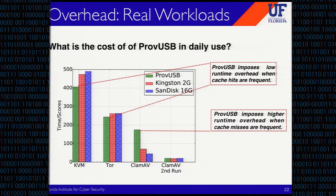So to determine that, we ran a series of more realistic workloads for considering how our device might perform. We launched a KVM instance where the disk image was on board a ProvUSB device. We ran the Tor browser off of our USB device. And then finally, we ran some antivirus scans off of the devices. And so for our Kingston and SanDisk unsophisticated USB devices, we actually see instances where we outperform those devices. And that's simply because we're using faster systems. But particularly when the host is able to cache a lot of information that's being accessed, we see ProvUSB does quite well.